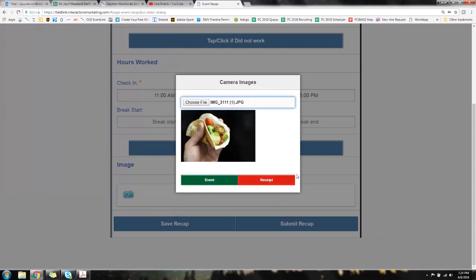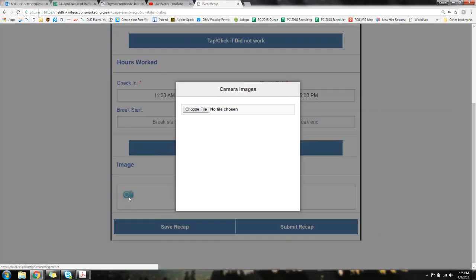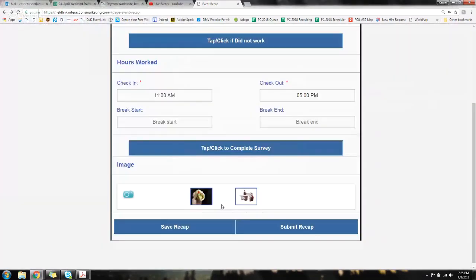And you're going to choose, is this an event photo or is it a receipt photo? So in theory, you'd have 3 event photos and 1 receipt photo because that's your event receipt form. So I'm going to call this an event photo. And then you'll see the icon here. That means that it is uploaded. So now you can move on to the next one. You're going to click the camera again, and you're going to repeat this process until you've uploaded all of your images. So that's an event photo.